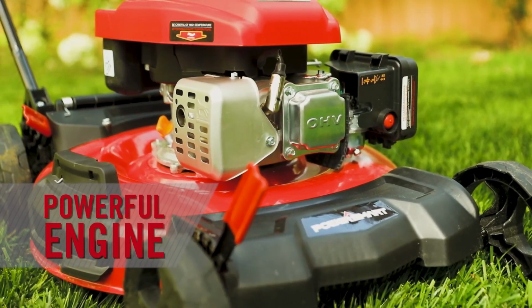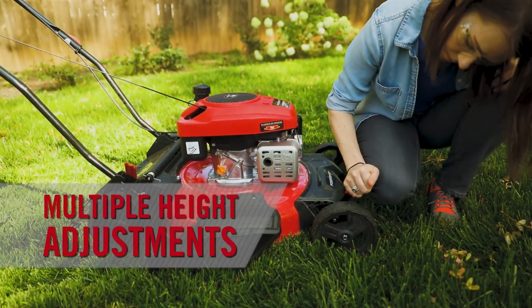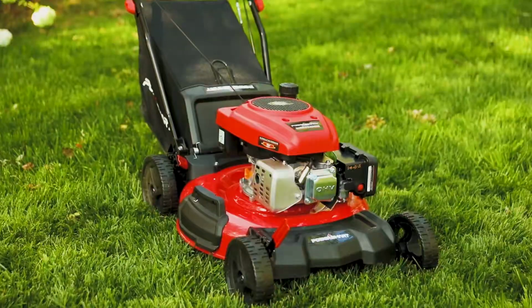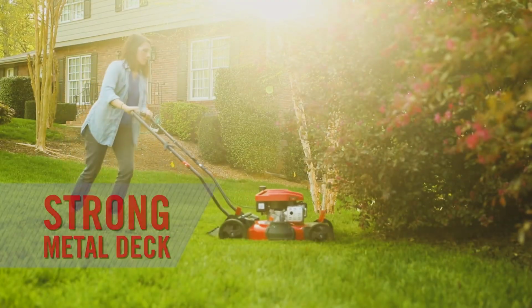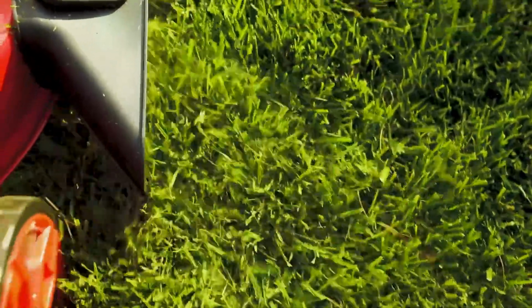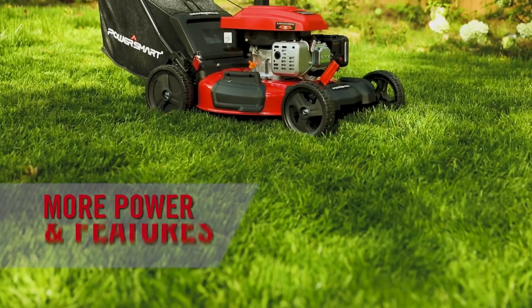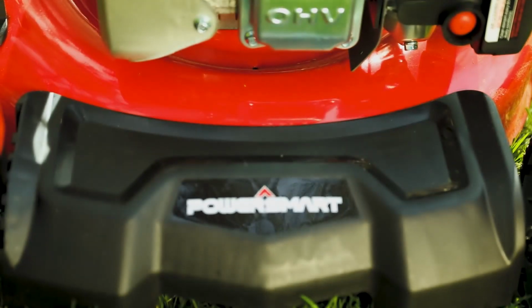During my test, it handled well-maintained grass perfectly and was even able to get through a couple of thicker spots, although not without slowing down a bit. The mower definitely performs better when the grass is dry and not overly tall, so it is great for routine maintenance. I compared it directly to the PowerSmart 21-inch 144cc, and while both have the same engine size, this 18-inch model was way easier to maneuver in tighter spots.